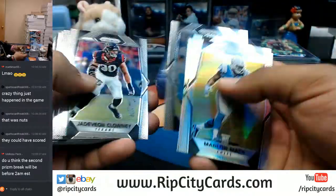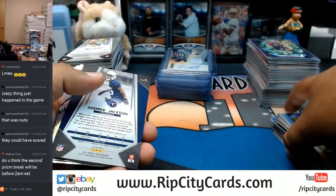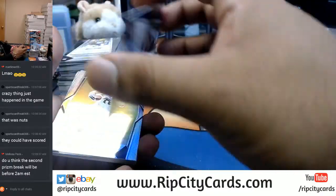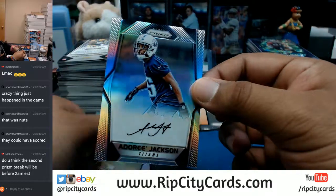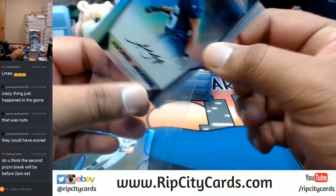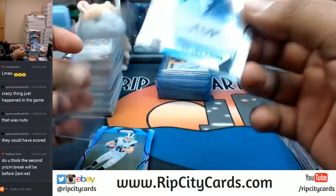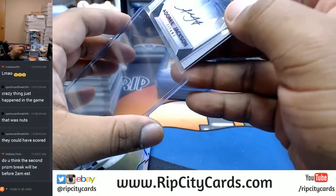Do I think the second Prizm break will be before 2 a.m.? Well, I never start breaks before they're supposed to be done. So if it's scheduled for 2 o'clock, it's going to go at either 2 o'clock or after, but never earlier. Adoree' Jackson of the Titans with the auto.